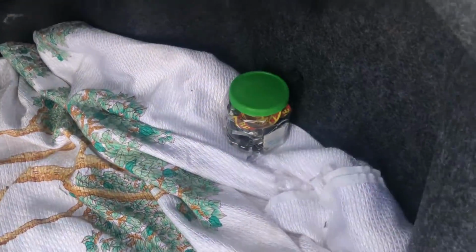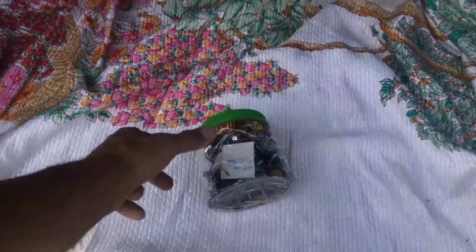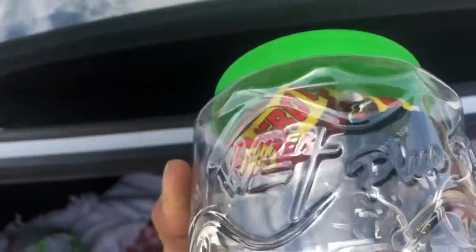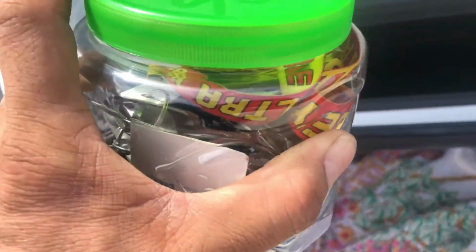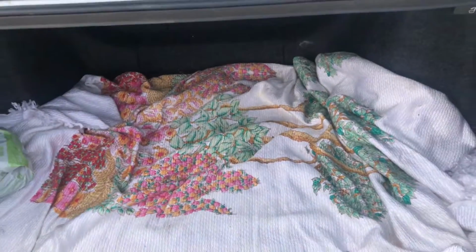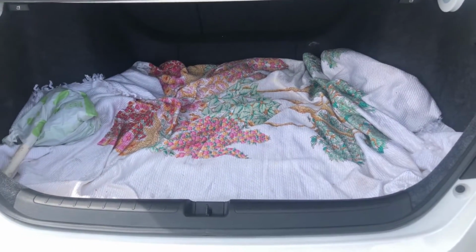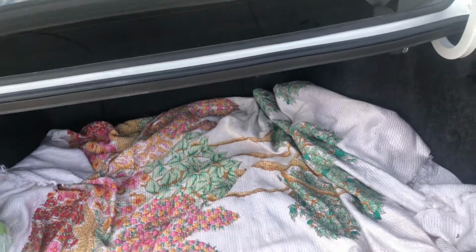As you can see, I have this box. I have all assorted keys inside, for my whole other house, like I have rental properties, whatever. I have all the keys over here. So basically any spare key we save here. Yesterday I was going to one of my other properties and I put all the keys inside, so I don't have to pick up only one key. So any key will fit.